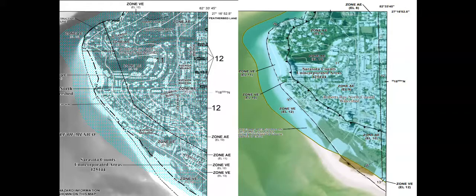On the map on the left side, you see quite a few areas that are VE flood zones. I'm going to try to circle it so that you guys can see it. You've got this area here that is a VE flood zone, and an area down here that is a VE flood zone. Those flood zones are the most expensive flood rates. On the map on the right-hand side, all of those areas are going into an A zone. The current VE 12-foot base flood elevations are dropping to an AE 9 and 10-foot base flood elevation, which is a massive rate impact.